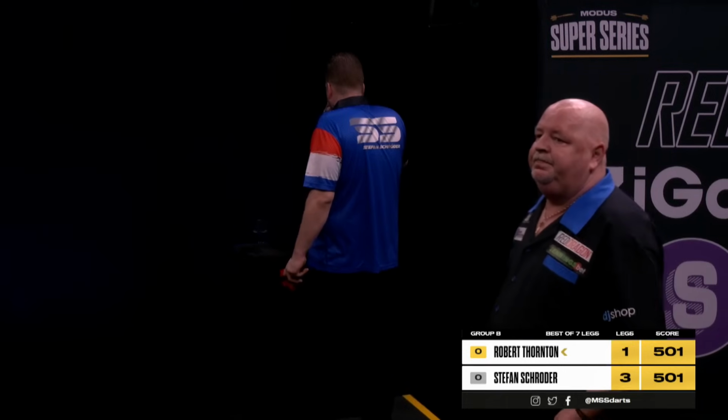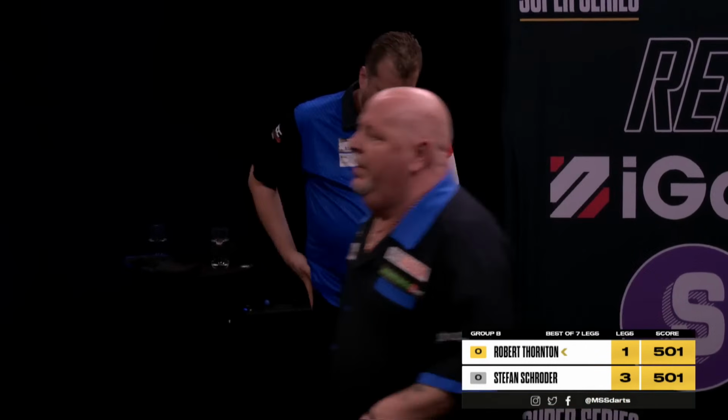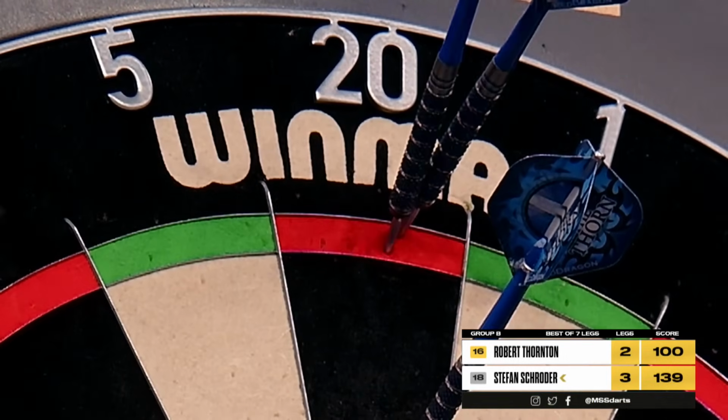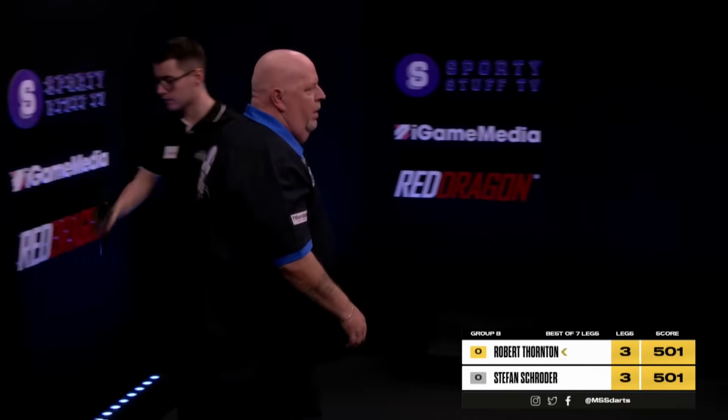You're sat on 0 points. You're looking at the rest of them absolutely flying. Fifth leg, it can be a lonely place. To throw first, just to be wearing off. Yeah, it's been a very poor leg from Stephan, and that will frustrate when he looks back. Game shot on the sixth leg. Finish won't frustrate Thornton, though. You can see his reaction. Robert Thornton. He was up against it at 3-1.